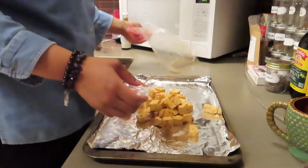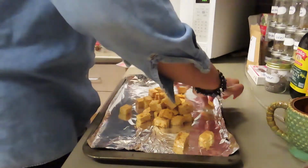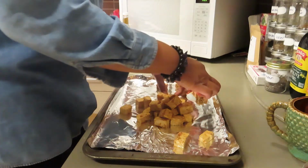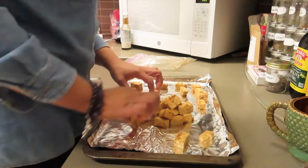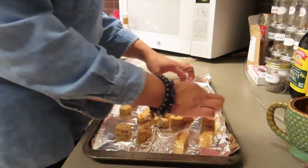You should use parchment paper, but I don't have parchment paper, so I'm resourceful. I use what I have. So I'm just going to go ahead and separate the tofu and prepare it to go in the oven, and I'll put it in the oven for 400 degrees for 15 minutes, and then after 15 minutes I will flip.